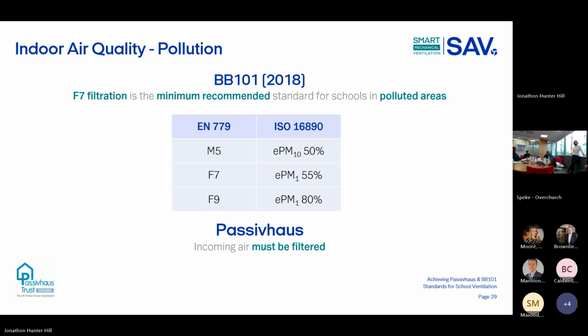But in terms of indoor air quality, BB101 says that F7 filtration is the minimum recommended standard for schools in polluted areas. I want to highlight a couple of things here. Firstly, F7 is no longer a standard. This M, F, and I think that was G. Those standards don't apply anymore. That was EN 779. We have a new standard now.